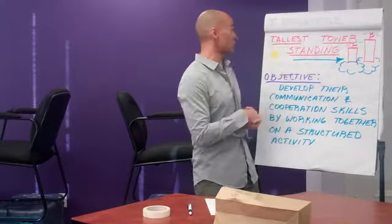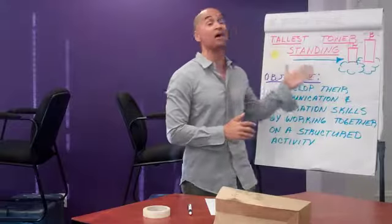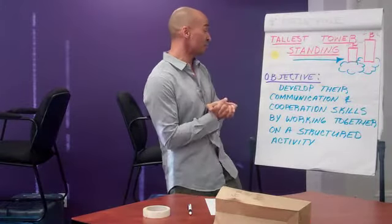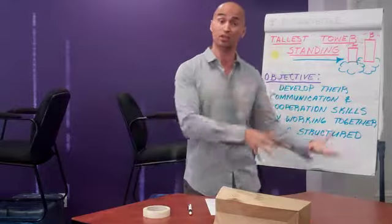And what are we going to start with? We're going to start with one of my favorite. Many of you probably remember this from training. It's really fun, but it's called the tallest tower standing. The tallest tower standing. And what is the objective? Is to develop their communication and their cooperation skills by working together on a structured activity.